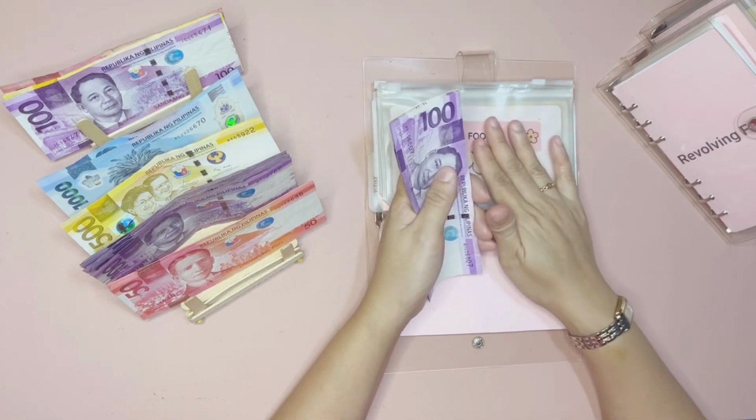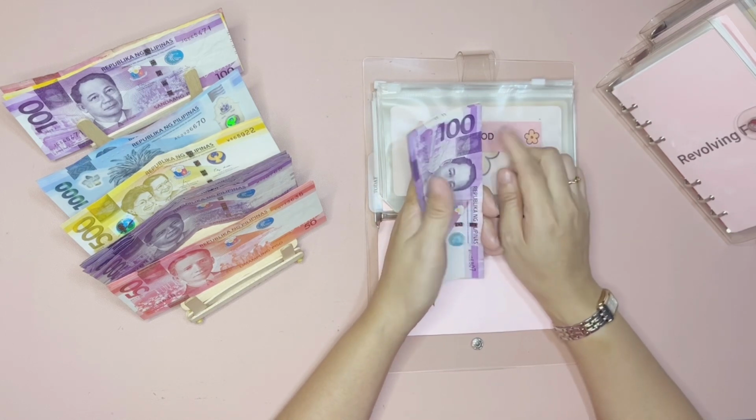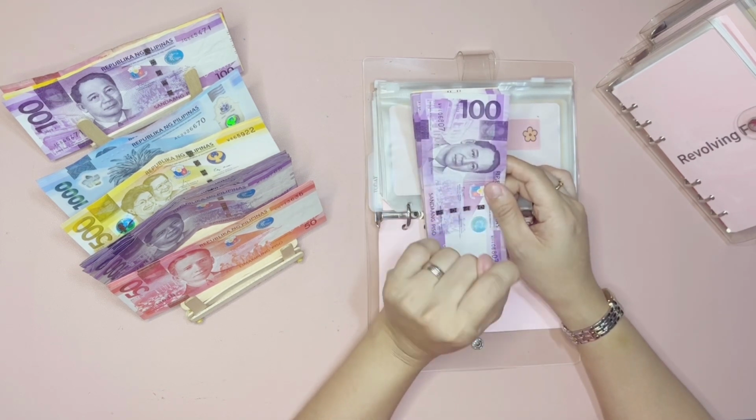Okay guys, so our food budget and the rest of our weekly expenses budget is for 2 weeks because my husband gets paid bi-monthly. But for our food budget, I like to divide it weekly to avoid overspending on the first week and then nothing for the following week.